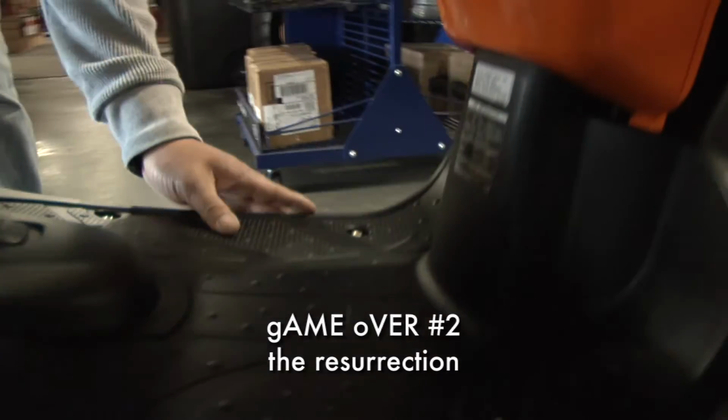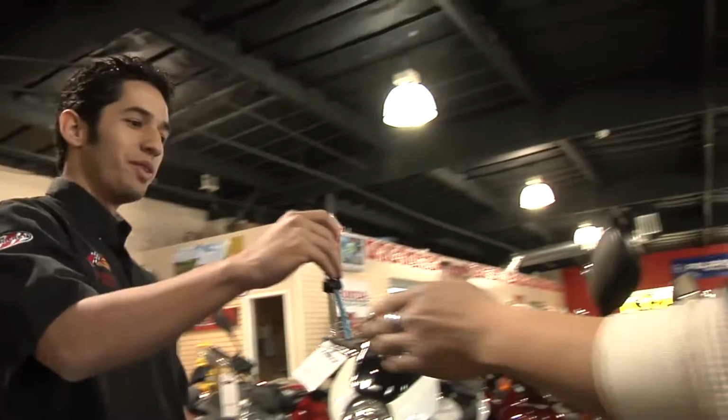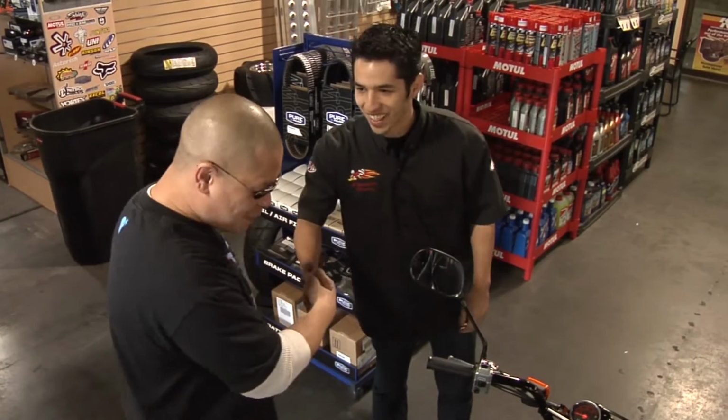Floorboard gotta go. We gotta make it bare metal. This is the way we roll. This Ruxter is gonna rock you, LA. We got some secret plans. Game over! Game over, baby. All right, gentlemen, let's see what you guys can do. Thank you. We'll be back and we'll show you.